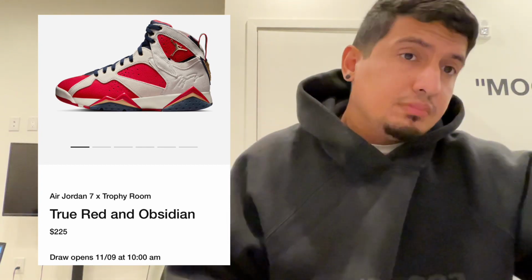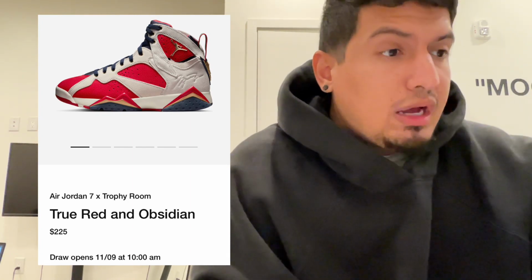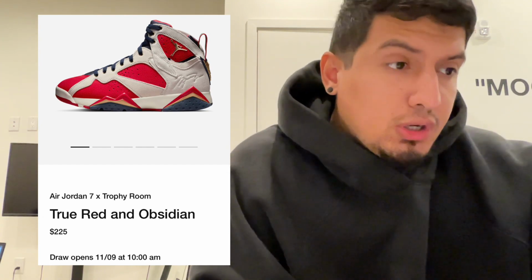With that said, let's move on to Wednesday, November 9. We have the Jordan 7 Trophy Room retailing for $225. This is an immaculate Jordan 7. Probably my favorite Jordan 7 of all time. It is so beautiful. I'm a fan of Jordan 7s personally, because I grew up with Jordan 7s back when they were popular in the early 2000s. Now they're not popular at all.